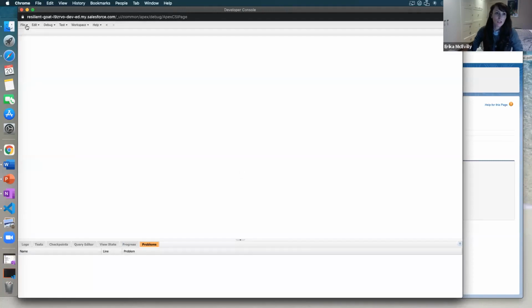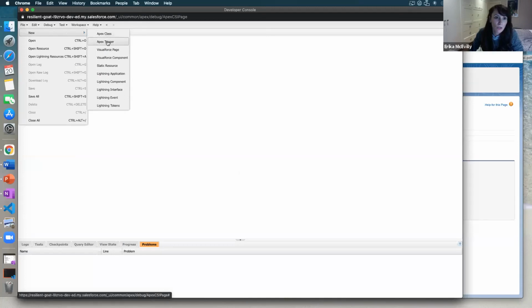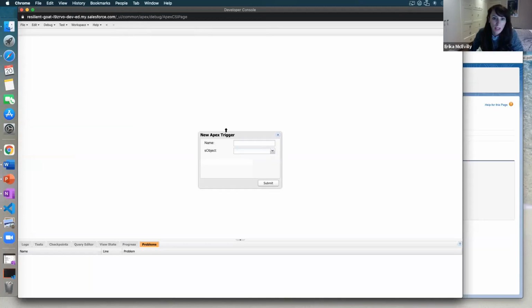Okay, all right. So to create our first trigger, you will go to File, and we're going to create a new Apex trigger. And here we will give the name that we want. So we'll call it accountDeletion. Here you will see that we write in the camel format. That means the two words are together, and the second word will always start with a capital letter. That is the camel format. You will see it a lot throughout the code. It's just a way to write.